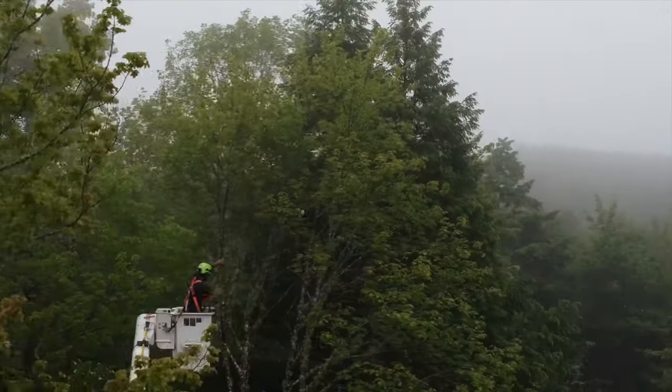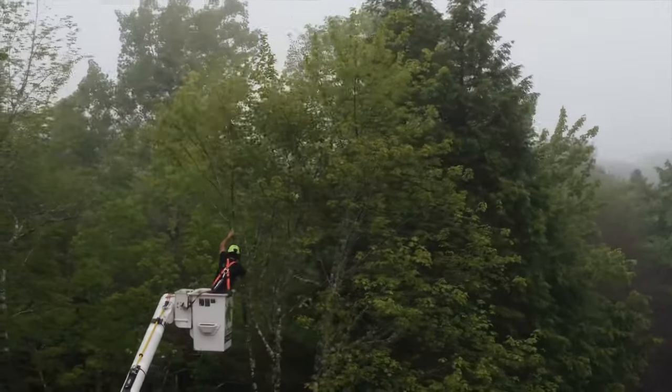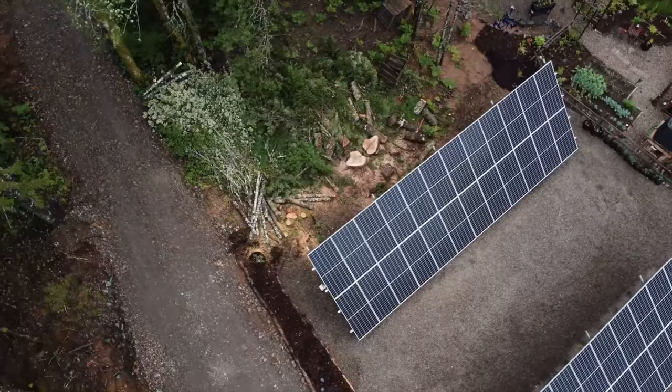Earlier in the summer, we noticed that there were some trees that were posing a serious risk to our solar panels. So if you remember, we had a crew come in and take out the really big ones that we just weren't comfortable cutting down ourselves.